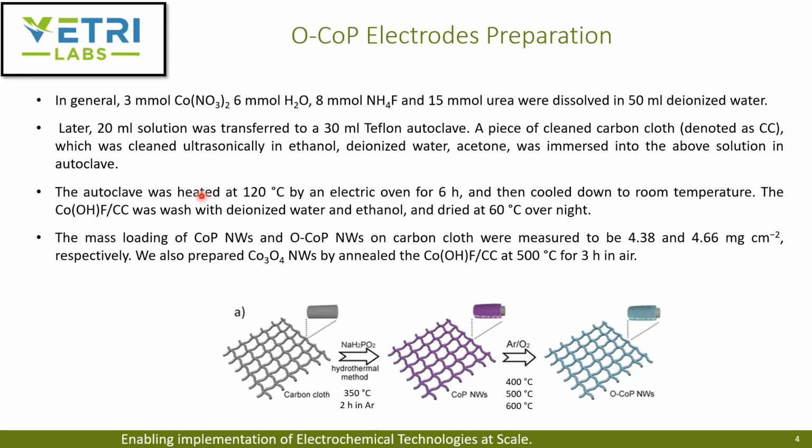The formed CoOHF on the carbon cloth was washed with deionized water and ethanol and dried at 60 degrees Celsius overnight. Following the hydrothermal method, you have cobalt hydroxide with fluorine doped on the carbon cloth, and then it undergoes phosphorus doping at 350 degrees Celsius for 2 hours in argon in the presence of NaH2PO2. As a result, you form CoP nanowires supported on the carbon cloth.